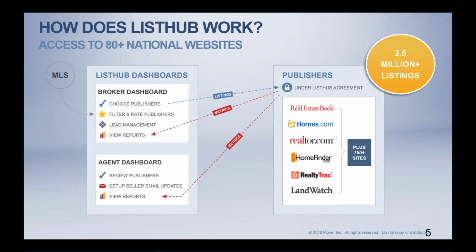So how does ListHub work? Through ListHub, you have the ability to syndicate your listings to over 80 national publisher sites. We are connected to your MLS, so we automatically receive your updated listing data, and we'll syndicate it out to our publisher network. We are syndicating over 2.5 million listings. Those publishers then report back to us the metrics, and we use that data for your optional upgrades, the seller report, as well as the reporting dashboard.